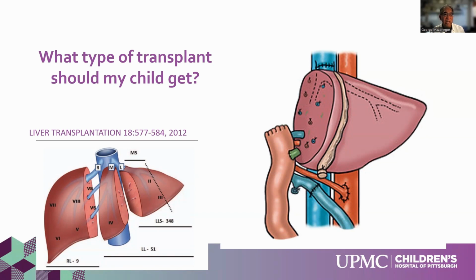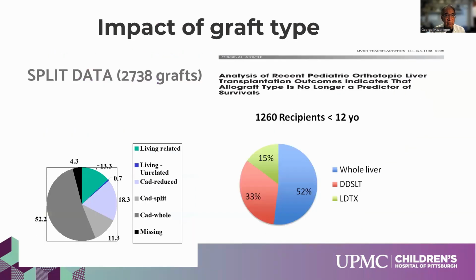This could be either a portion of a liver from a living donor, or a split from a deceased donor. What is the typical experience in the United States about these grafts? This is data from a few different sites. The Society of Pediatric Liver Transplant on the left, reporting on almost 3,000 transplants, a multi-center registry collaborative looking at outcomes for liver transplant, and the UNOS or OPTN data, the United States data of the Organ Procurement and Transplant Network. You can see they're fairly similar.